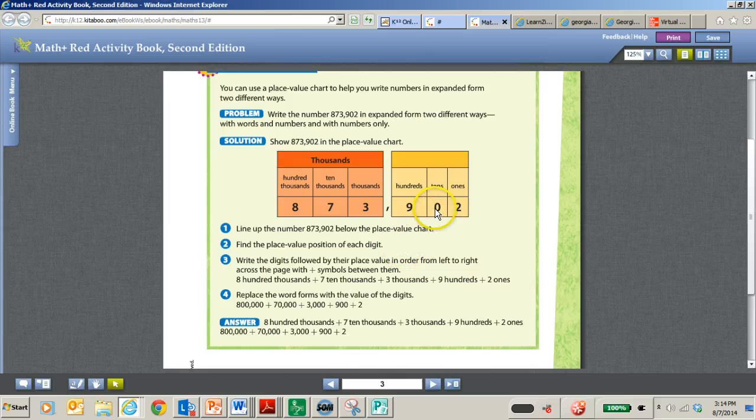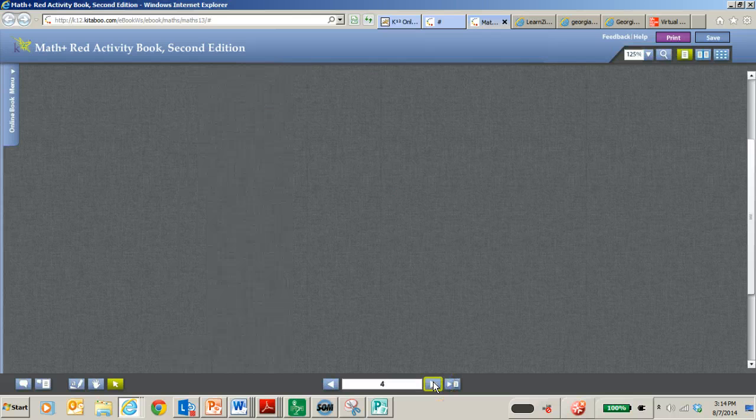Right here we have a 0 in the tens, and so you notice there's nothing here for the tens. We have our ones, and we skip all the way up to 100s. So when we write numbers in expanded form, even though this only has 1, 2, 3, 4, 5 numbers added together, it doesn't mean that our final number is only going to have 5 digits in it. We always need to look at that first number, and it has 6 places, 1, 2, 3, 4, 5, 6. So our final number is also going to have 6 places, and it gives us a clue that there might be a 0 hidden in there.